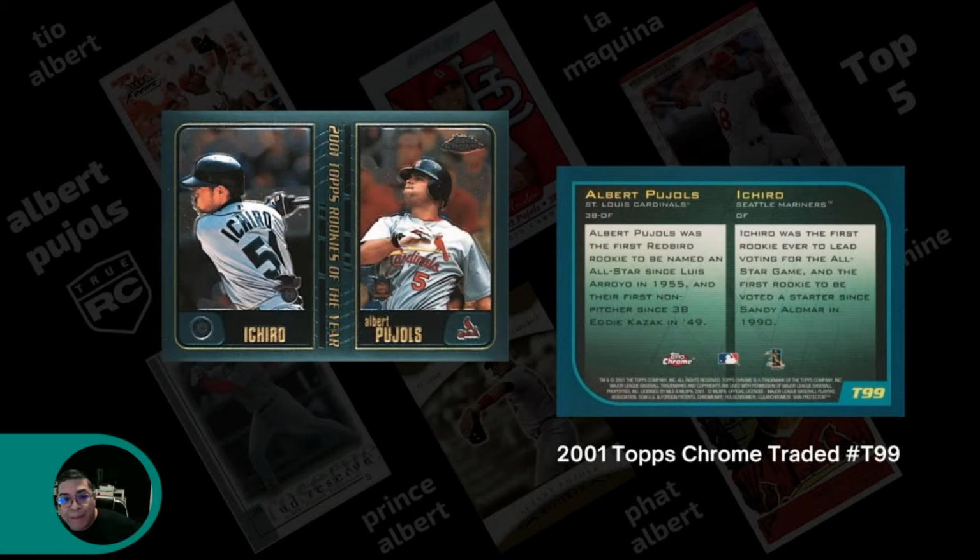This card has a total pop report of 2,522 cards amongst all the four major authenticators. PSA has graded 1,614. A PSA 8 will cost you about $150, which is respectable. A PSA 9 is about $275, and a PSA 10 is about $2,000. Now, if this card was actually a true rookie card, these prices would be 10 times what they are here. It's just we get caught up in the beauty of the card, and it is a beautiful card. It's a cool concept, cool card, but logically, it's not a true rookie card.